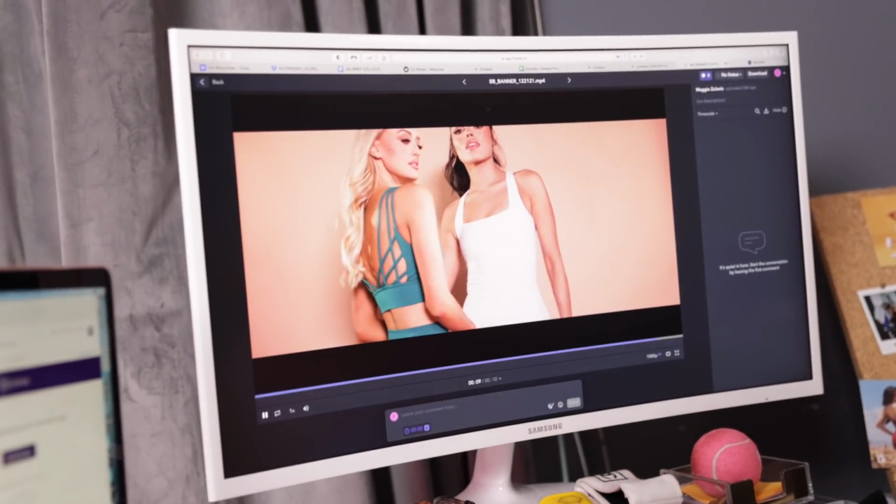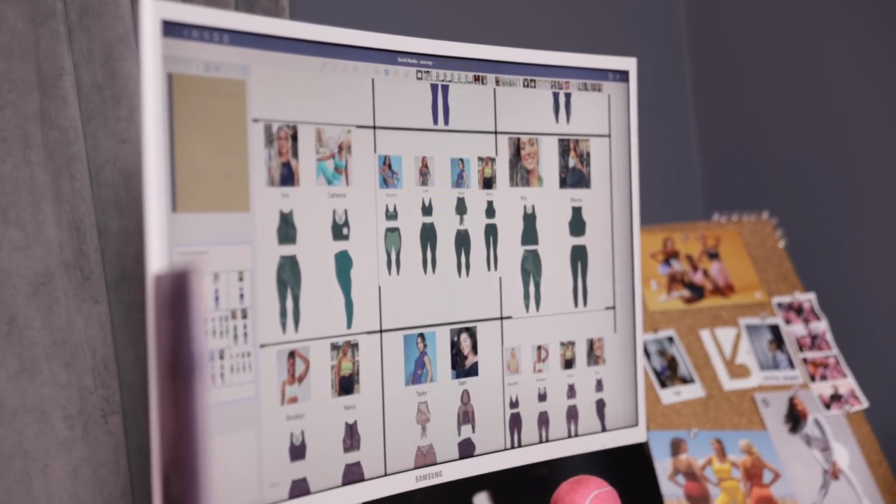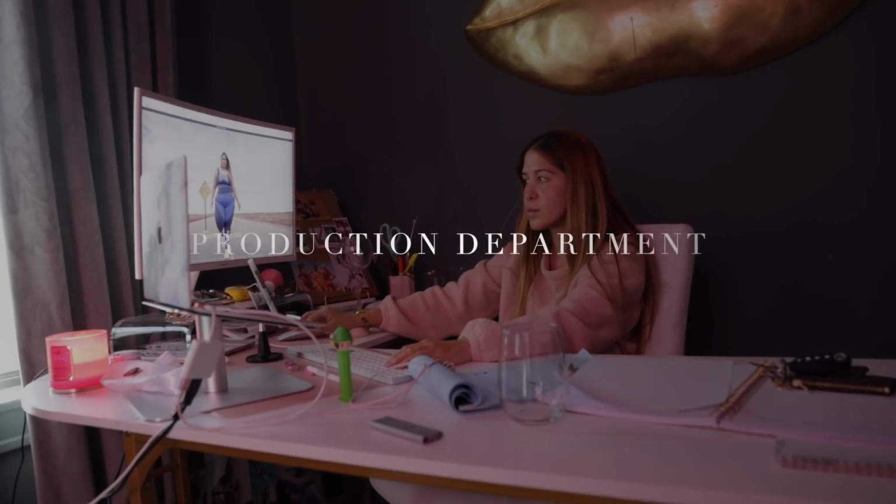We get content for social media, for our ads, for marketing, for our athlete PDF, which is important because we have to send out this document showing all of the pieces so that our athletes can pick out items that they want to market on their social media platforms. All of our photos and content really has to be turned in no less than 4 weeks out from launch because once we get that content, then it's go time.